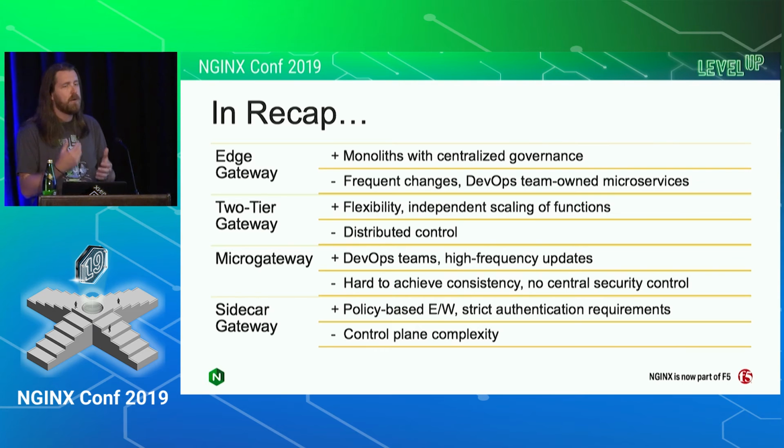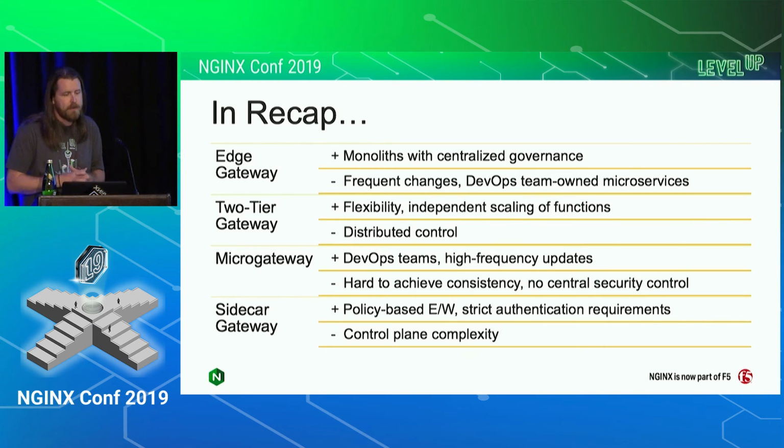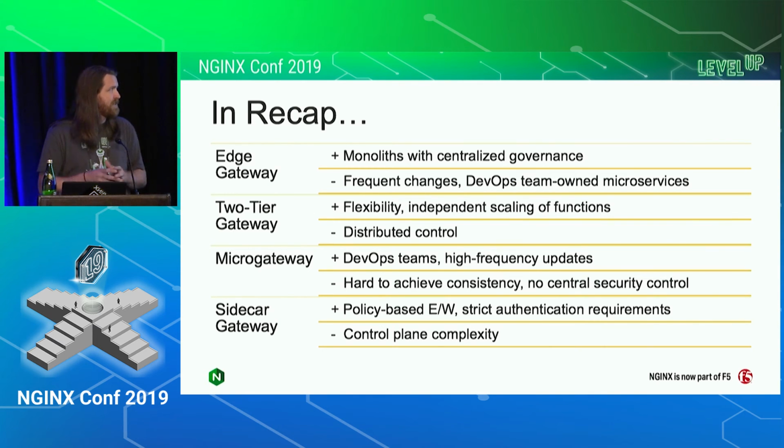This gives empowered DevOps teams the ability to manage their own gateway, their own reverse proxy, and it provides highly frequent updates because they can change their control plane or their data plane as much as they want, and they're only going to impact their service. They're not going to impact other services. But it's very hard to achieve consistency, and there's definitely a lack of security control in this layer, okay?